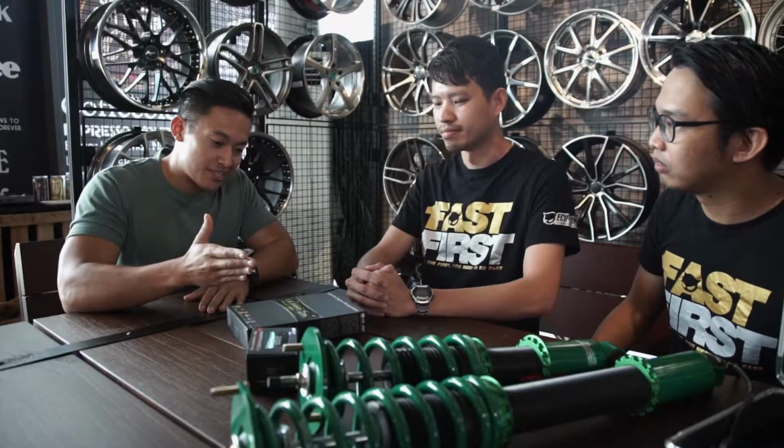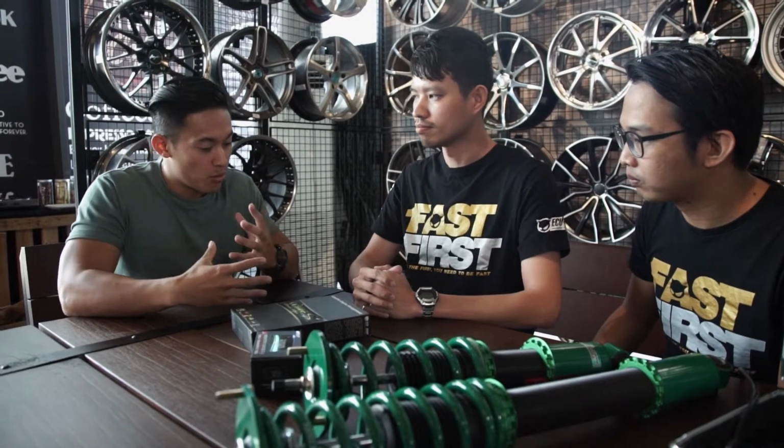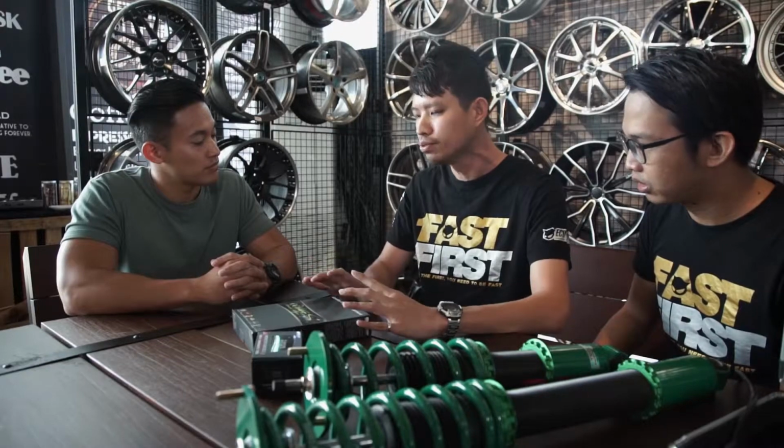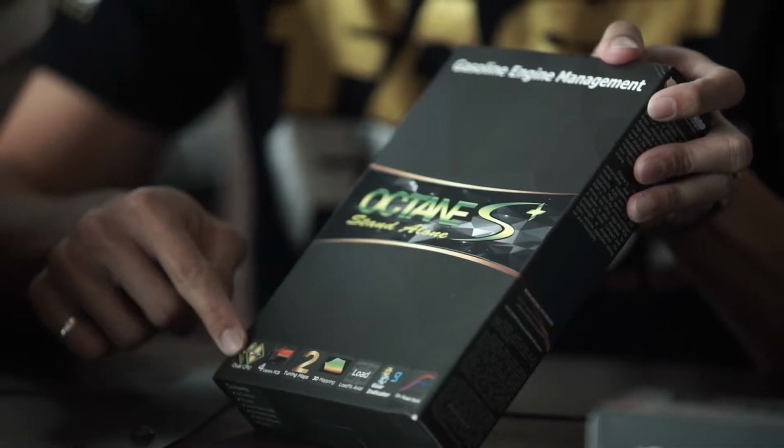So we've got the Octane S Plus today. For the viewers out there, what's the importance of the ECU? Why should we have it in the car? Okay, so this ECU shop Octane S Plus differs from the original control unit in that it can be tuned to the maximum of the engine power. It has a dual CPU and tuning map, so we can tune two modes. You can set the first mode, for example, if you don't want to tune for maximum power, and mode 2 can be tuned to a totally different one as well. Yes, correct. I think that's really cool to have those two different options.